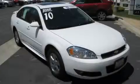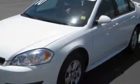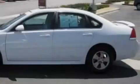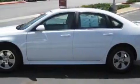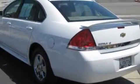This is a certified pre-owned 2010 Chevrolet Impala. This steady six-cylinder engine, connected to an automatic transmission, provides fuel efficiency with enough power to zip around town. With an EPA estimated rating of 29 miles per gallon on the highway, this vehicle pays off in the long run.